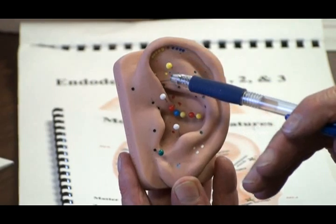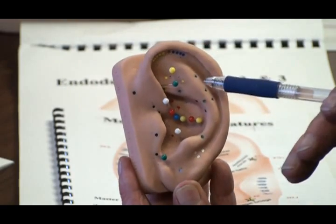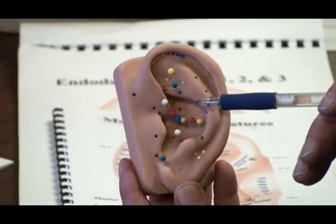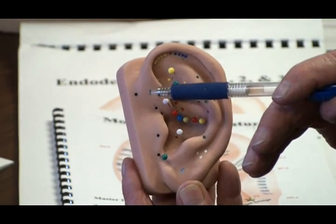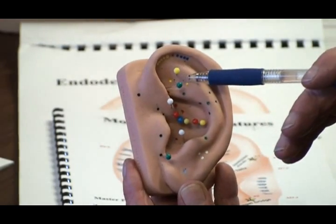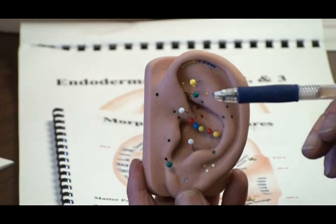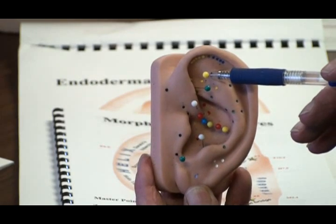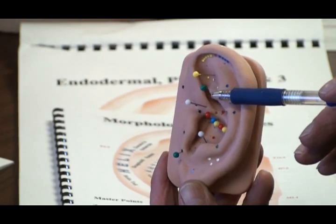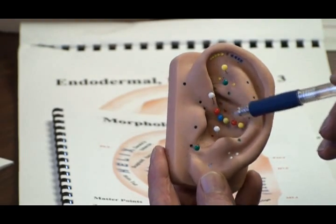The little white button you see there is 0 point. It should be right about in the center of the triangular fossa that you see here. So we look straight across from the concha ridge here for the shoulder, straight across from the inferior crus for the elbow, the center of the triangular fossa to find the wrist. This is where you would treat the wrist. The yellow button you see here is the Shenmen point. The green one that you see here is autonomic that goes right back at the very end of the sacrum spine. The white one you see here is a 0 point.